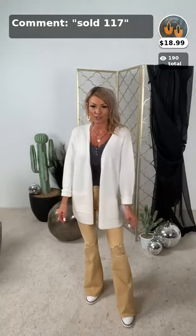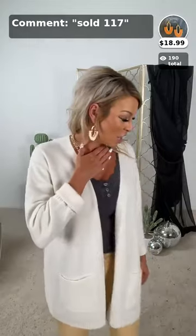So small through large on these fun little tanks that are easy to layer with. You guys, you've got your jackets, you've got all the shackets, all the things. So you need to make sure you have some good little basics to throw at them. All right?